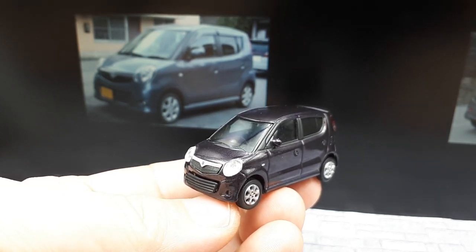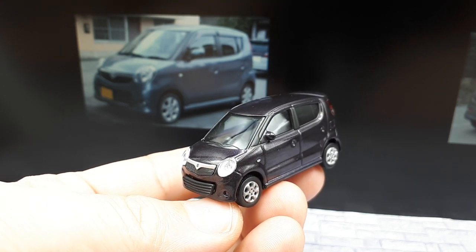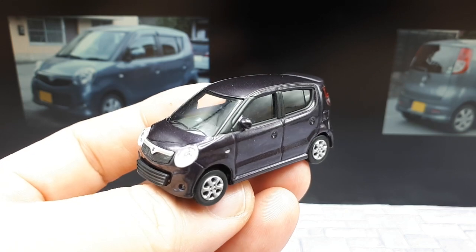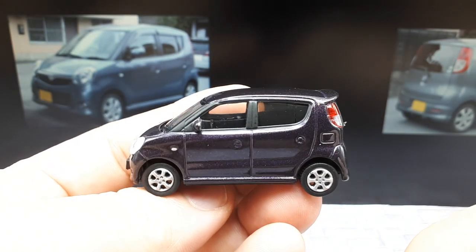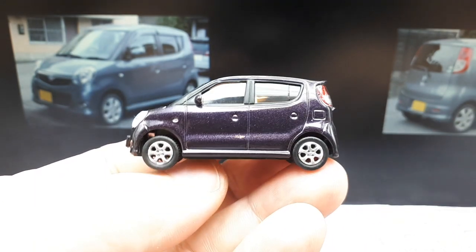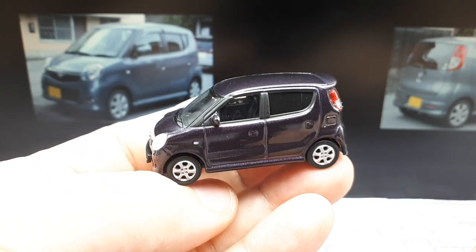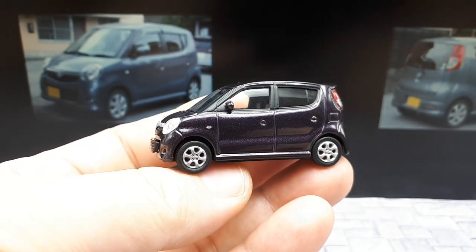So this MR Wagon first came out in 2001, but this model here is of the second generation that came out in 2006 and was available to 2011. And it does have a 660cc engine, which I believe is a 3-cylinder, and it would be up front, of course. It does actually hold 4 full-size adults, to my understanding, but I'll compare it to some other vehicles at the end so you can see how small it is in real life. In the name MR Wagon, I guess it doesn't mean mid-rear, it means magical relax. So it's a magical car.